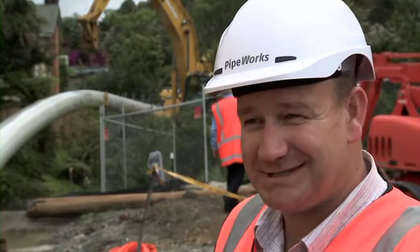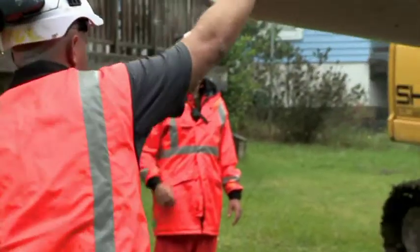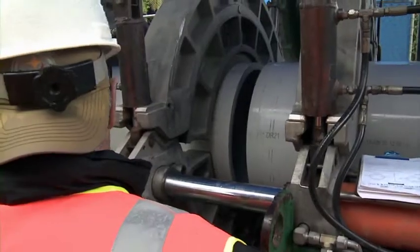In terms of the pipe itself, we went through a risk mitigation process. We settled on fusible PVC. It's a bit different to the conventional pipe. It allows us to have a greater tensile force that we can put into the pipe. It's a smaller diameter. It's got some significant advantages which come through on this job.